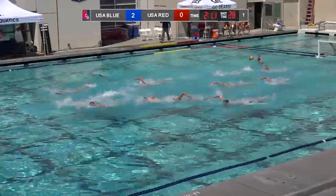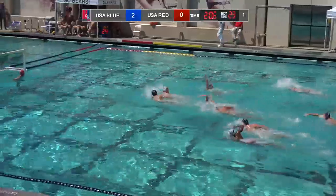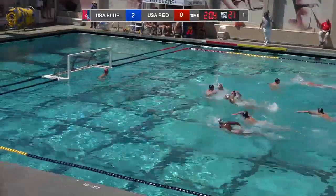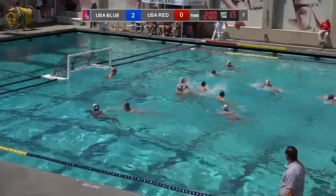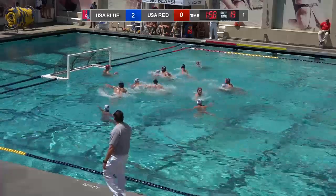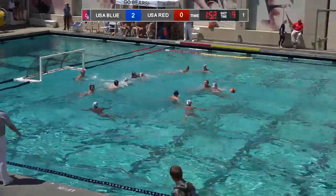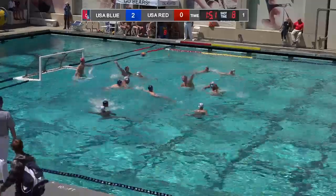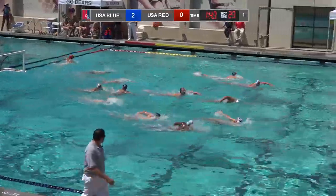USA Blue was really patient on that 6-on-5, almost too patient. At some point you've got to pull the trigger, but younger players looking for that extra pass, not seeing the lanes, and ran out of time. On the other end in transition, Rolsa moving in. Another off the post. And the rebound controlled.